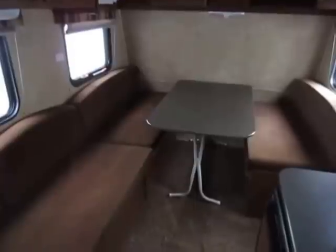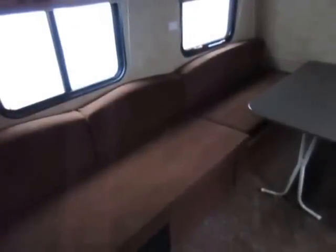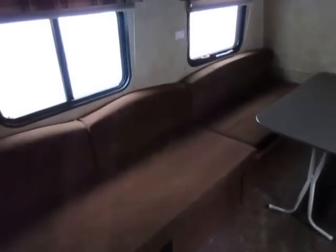This is a bunkhouse model. You can fold this bench or dinette down to make a big master bed for mom and dad. What's neat though is if you just want to peel off these back cushions, you've got an extra long bed right here. So if you're just taking this out for hunting camp or something like that, you don't even need to mess with folding the table up or down. You can just throw a pillow at the end, bunk on down, and have a great night.